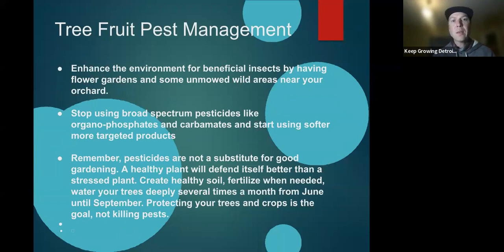We can always enhance the environment for beneficial insects that might help with pests by having flowering plants always going in the garden, and learning more about native plants and beneficial insect habitat, including lots of these flowers. We have some resources on that, but that's just to give you some ideas. So having something always blooming, some kind of unmowed areas or perennial flower gardens, is going to create a habitat for insects that may prey on some of the pests that we're dealing with.